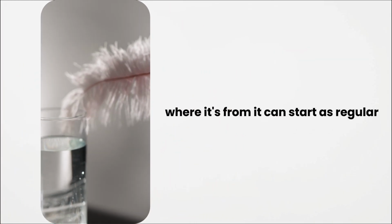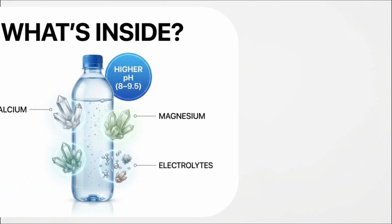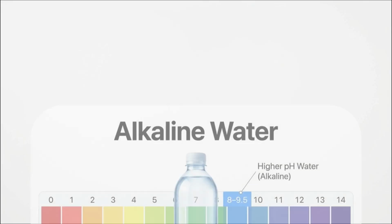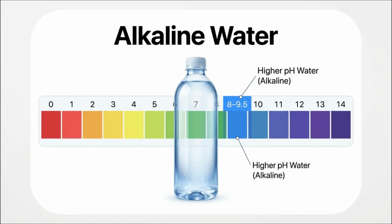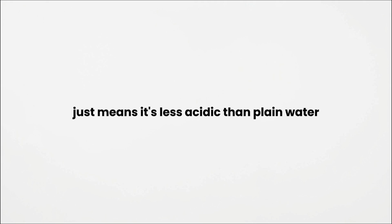Where it's from, it can start as regular filtered or spring water that's run through an ionizing machine, or it can have minerals like calcium and magnesium added, either way pushing the pH above 7, usually landing somewhere between 8 and 9.5. What's in it? Water, plus whatever minerals were added or concentrated to raise that pH. A higher pH just means it's less acidic than plain water on the scale.